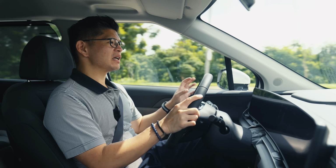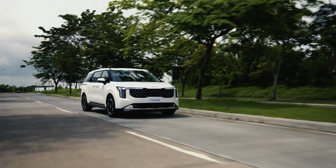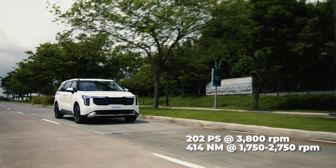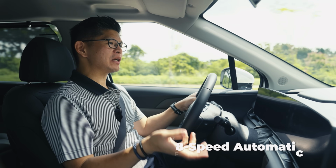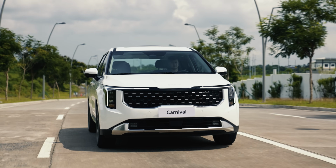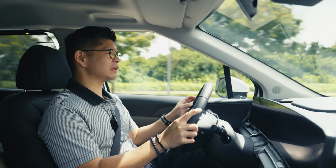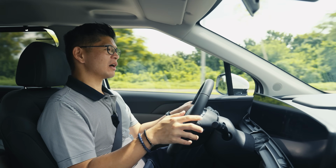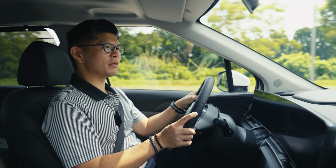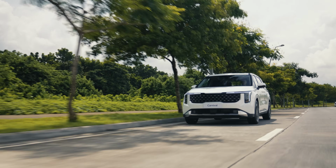The new Kia Carnival keeps its tried and tested powertrain for 2024. That would mean having a 2.2-liter SmartStream D diesel engine, gives about 202 PS and 440 Newton meters of torque. An 8-speed automatic drives the front wheels, and overall the powertrain is all about refinement and it's also all about comfort. Now, interestingly enough, because it has a huge fuel tank and because it's diesel, this car can actually go the distance. In this case, my reading shows about 800 kilometers, which means you'll be able to travel like from Manila all the way to Baguio and back without worrying about fuel.